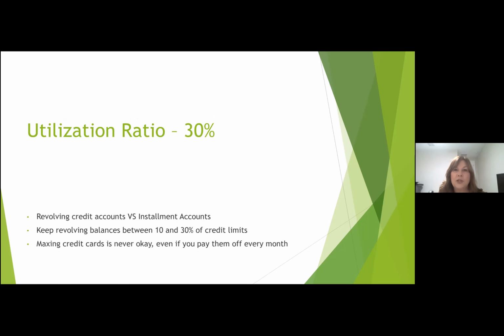All right. So utilization ratio, 30% of your score. We already know that payment history is 35% and utilization ratio is 30%. So 65% of your overall credit score is really just paying your bills on time and keeping your credit card balances low. If you have a $1,000 credit limit, never charge more than $300 on the credit card at any one given time. It's best to keep it under 30%.